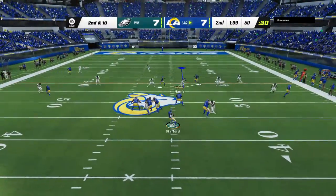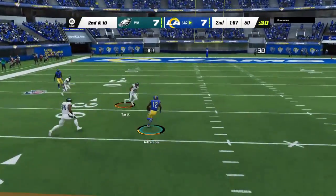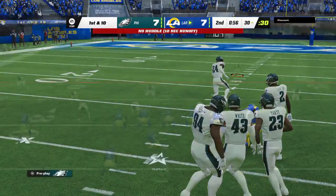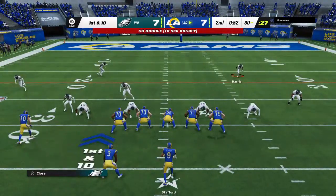Stafford looks to throw again. He'll get this into the hands of Van Jefferson. And he has another first down as they'll get the ball down to the Eagles' 30.